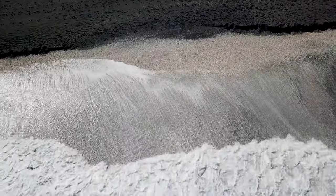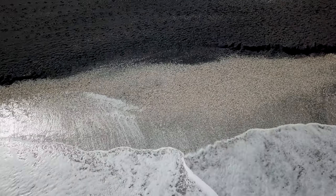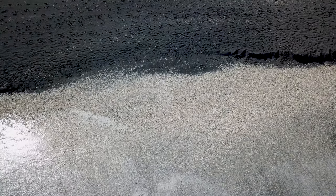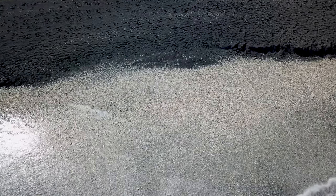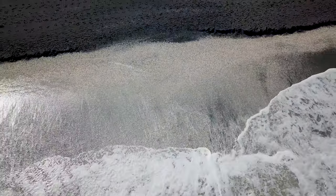This is a view from directly above what I consider a perfect spot to look. If you find a shell bed like this, you barely need to move because the waves are doing all the work for you and churning everything up, revealing new things with each wave. Now let's get out there with the family and do a little bit of hunting.